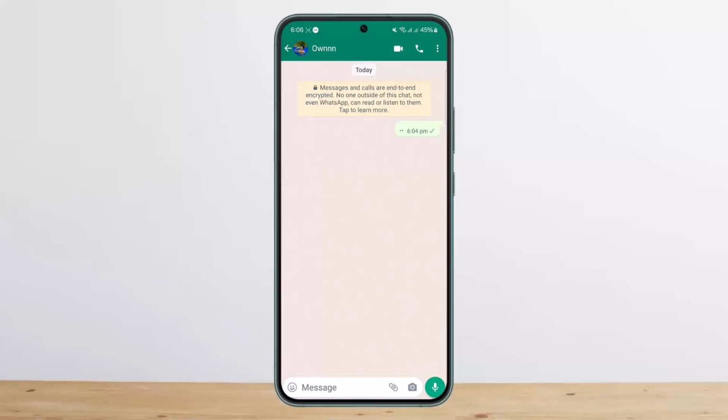Now these are two indicators, and the third thing is the active status. If you open up someone's chat, below the name you'll be able to see the active status. If you don't see the active status, then it might mean they have blocked you, or it might mean they have turned off their active status as well.